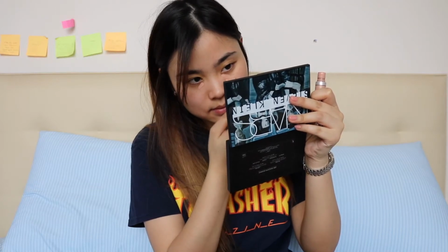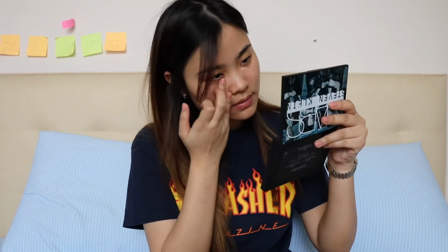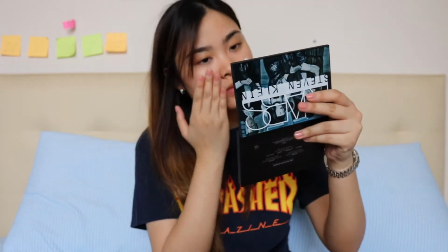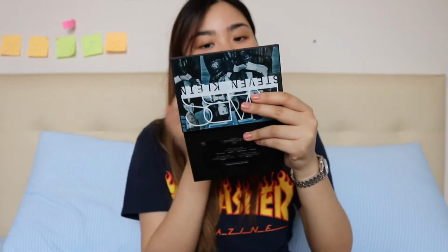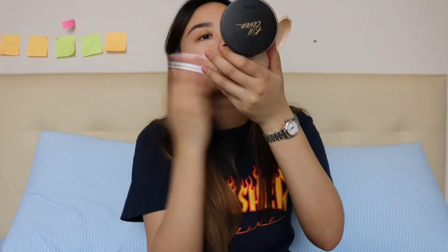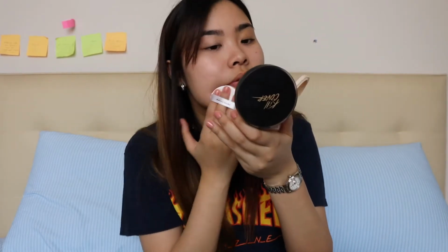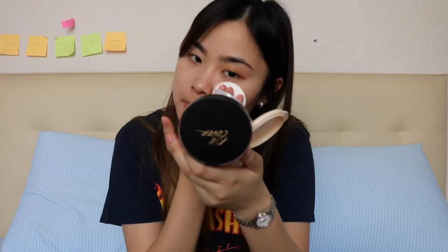And now I'm applying the Peach Corrector Concealer under my eyes. And now I'm applying the green corrector on my cheeks because my cheeks always get red. And then the cushion now.